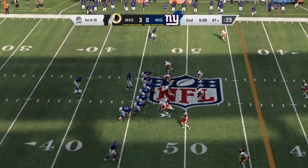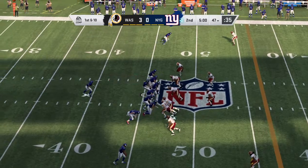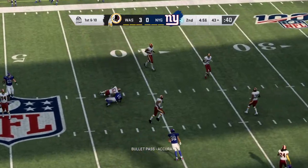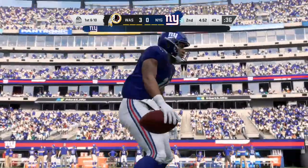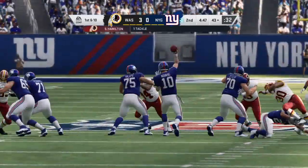A couple of first downs on the drive already, as they'll go from the 47 now on first down. Again, they'll throw with Manning. It's complete to Golden Tate, and taking it across midfield and inside the 45. It's a gain of 11 and a Giant first down.